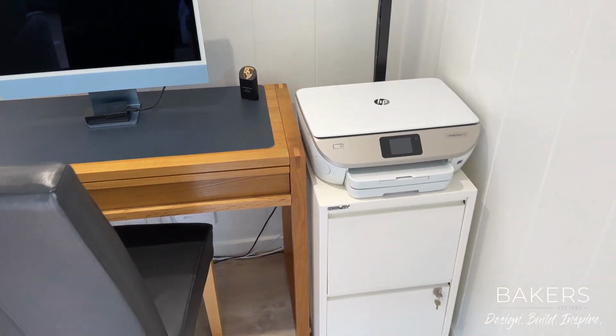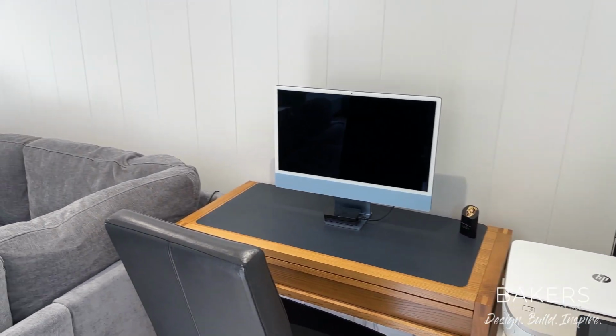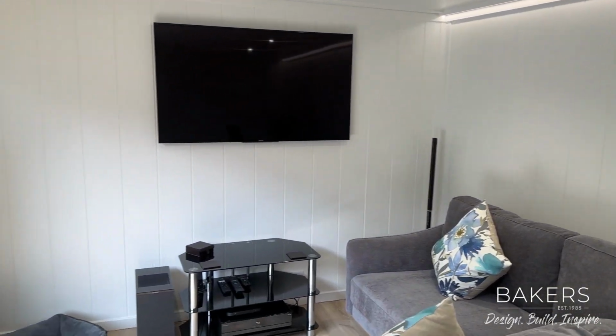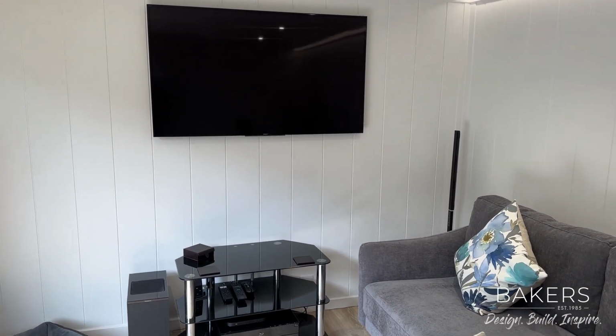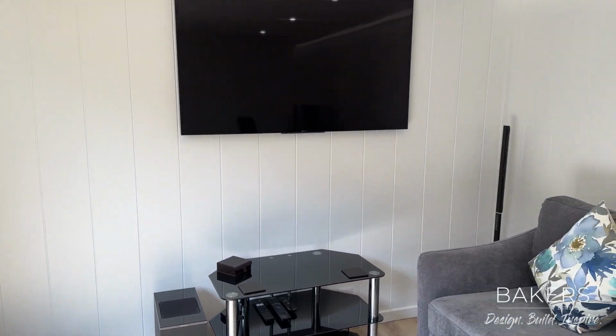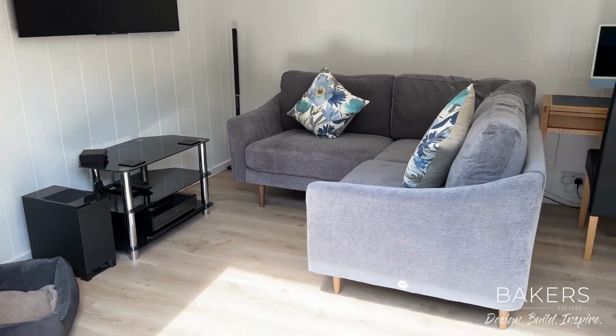Got everything set up with the Wi-Fi, printer in here, heating is all done, and if I come up there, you can see we've got the wash lighting on the rear, and then the TV in the middle, surround sound speakers. Those little black posts are the speakers. That's really cool. I've not seen them before. I think that's a Sony brand item, along with the sub and system there, and then a sofa.